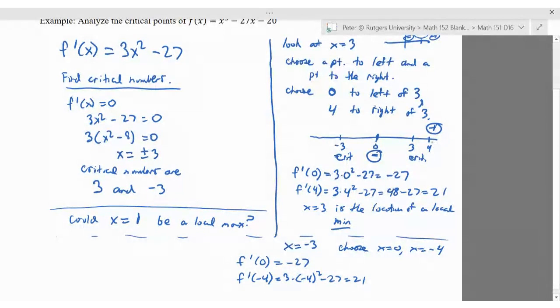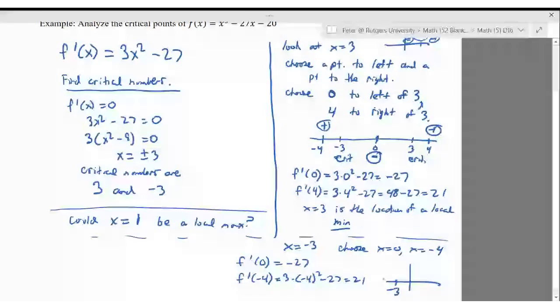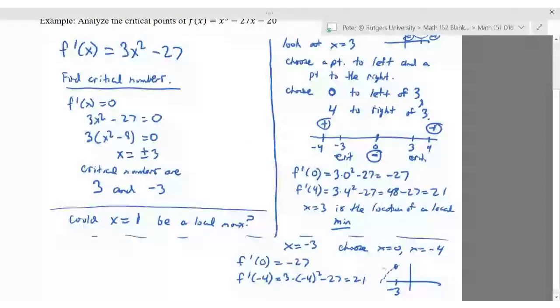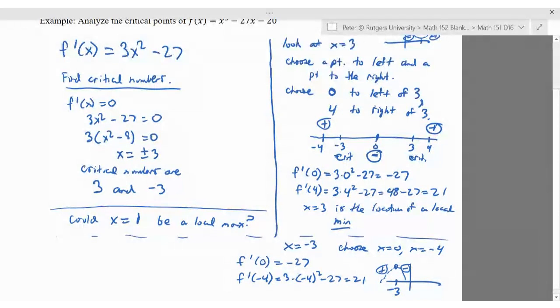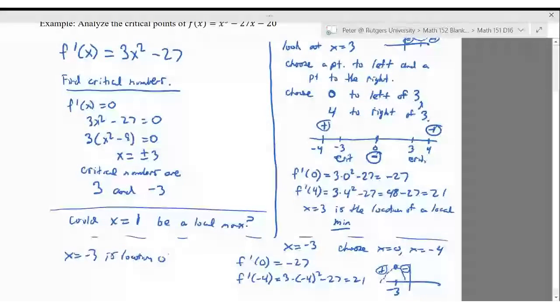So here we actually have negative 4, and we're going to have positive. So now at this point, negative 3, we've got a positive derivative. It's going up and up and up like that. And then down here, it goes to negative. So we would say that x equals negative 3 is the location of a local max.